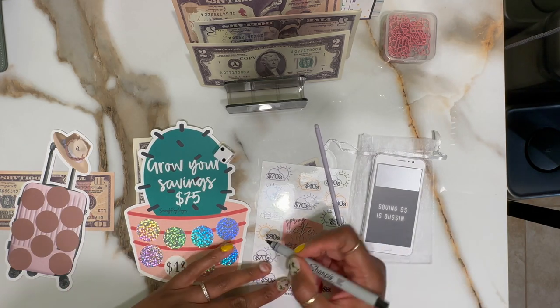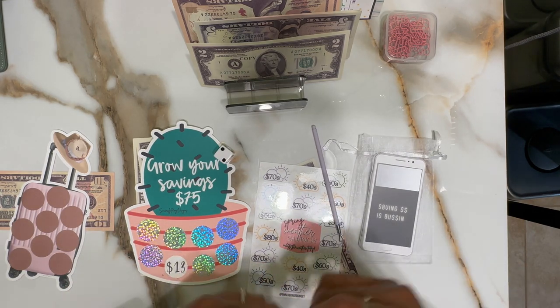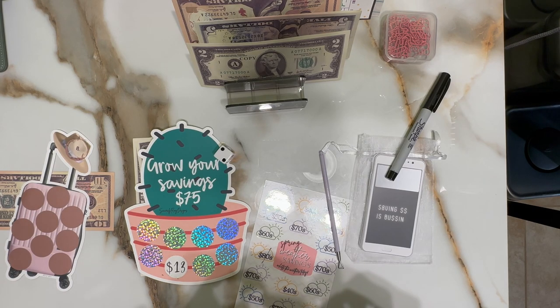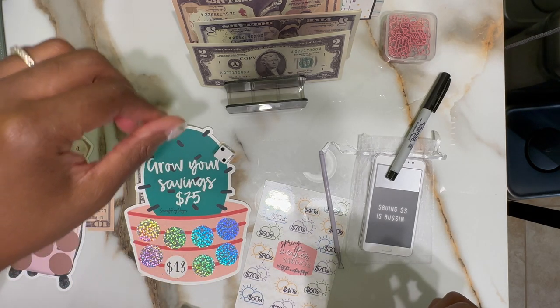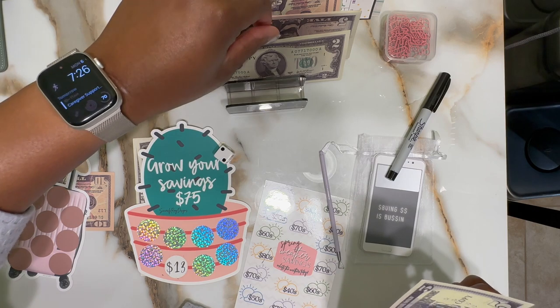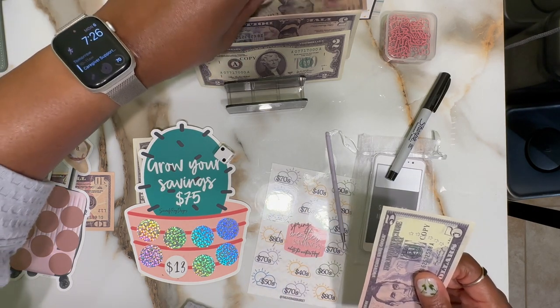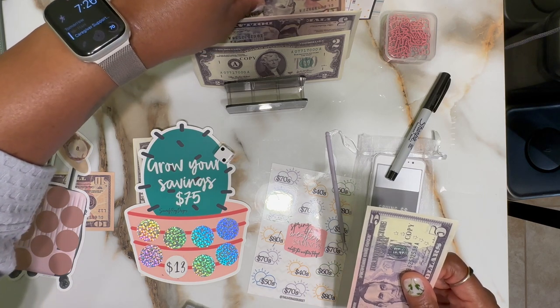I thought these were larger numbers, so we'll see how it goes. 3, 1, 2, 3. 1, 2. 80, so that's $8. And I currently have a 5, 5 plus 8 is 13. So, how am I gonna do this? I need to get more change.